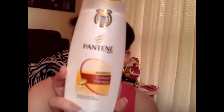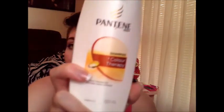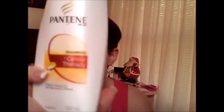So the first hair products I've been loving are, well, actually these are more like shampoo and conditioner. So first is my shampoo. This is the Pantene Pro-V Color Therapy Shampoo. This stuff is really good, and it's really inexpensive, and it just cleans your hair really well, and I absolutely love it. So yeah, I really, really like this shampoo.